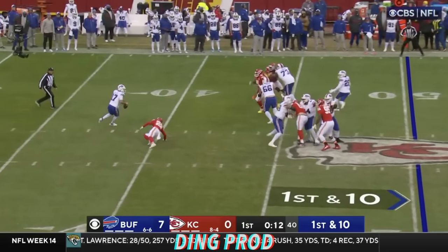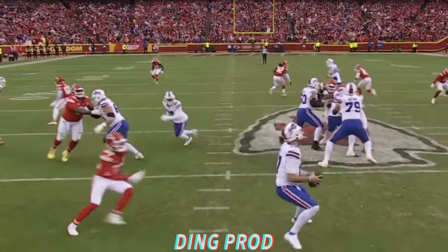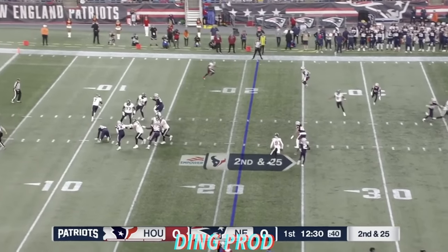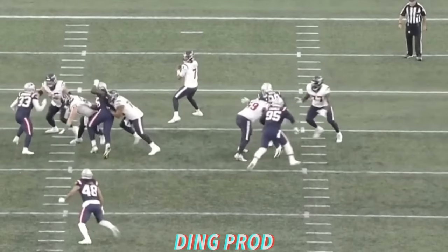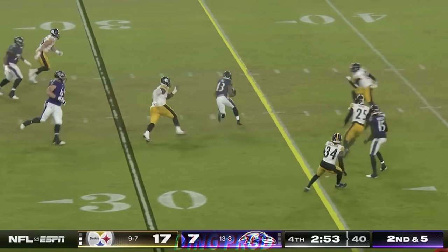Here comes the pressure. Nice little pirouette by Allen to get away. Four chasing him, and he's just able to throw it away. Now Stroud again being pressured. Escapes. Chase to the far side. Again, a qualling in pursuit along with Tavai, but the initial. That says it all right there.